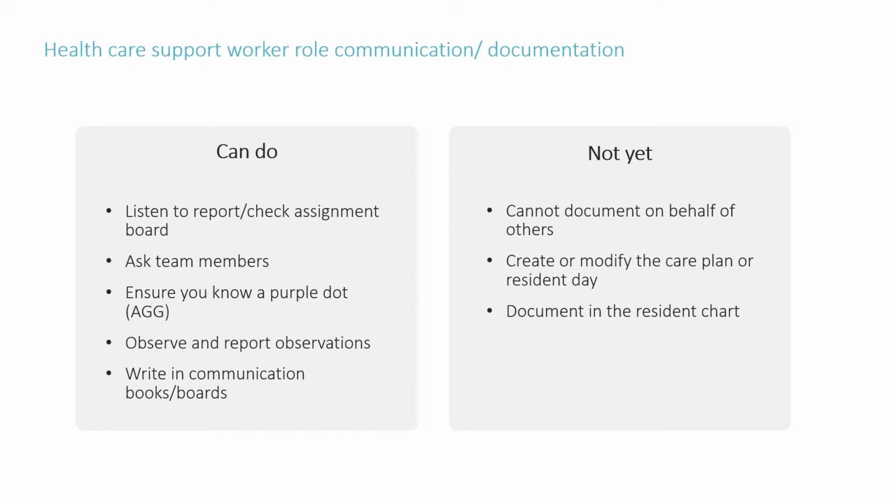These are a list of some of the duties you can expect to be performing. The list is not complete, and your manager or supervisor will have the complete list. It is intended to give you an idea of some of the duties you'll be performing. So for example, when it comes to communication, you will definitely be observing and reporting your observations, writing in staff communication books or boards, discussing with team members, listening to a report, which typically takes place at the beginning of a shift, checking the assignment board, but you would not be documenting in a resident's chart or modifying their care plan.